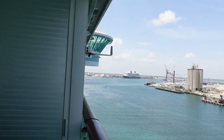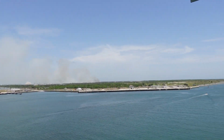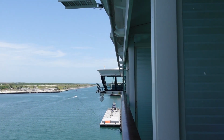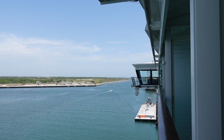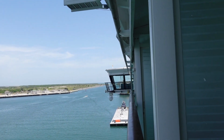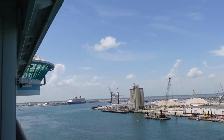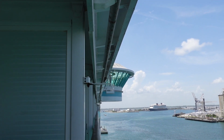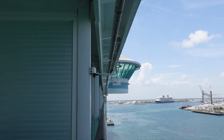And then here's our balcony view. Like I said, we are about 3 cabins, or the 4th cabin back from the bridge. So that's where the captain goes. And then we have 3 in front of us, and then that's pretty much the front of the ship. So we're very, very far forward. But we also have the little hot tub that hangs out over the side, which is pretty neat.